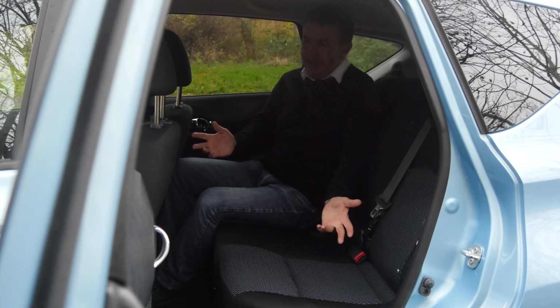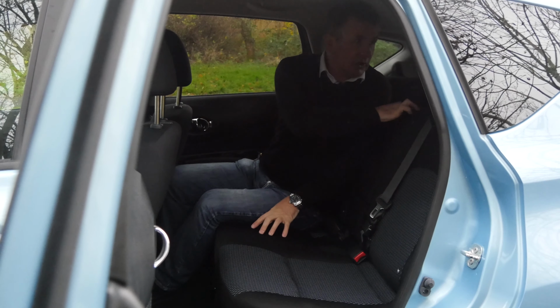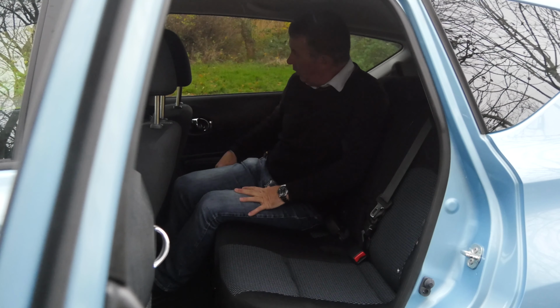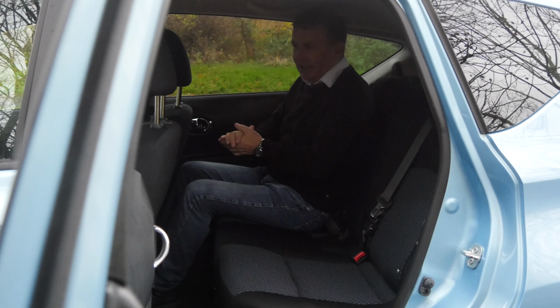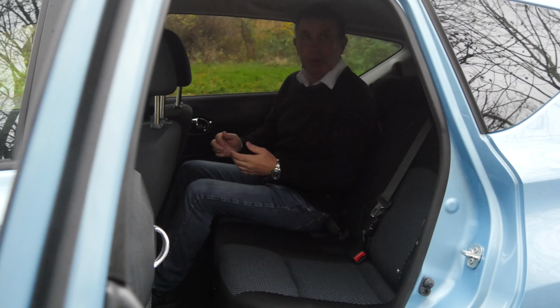Plenty of room in the back. It's like brand new here. Doesn't look like it's ever been sat on. We've got armrest here with cup holders in the door pockets. Plenty of legroom for me, and that's with my seat in a comfortable position. I don't think it's ever been sat on in the back here.